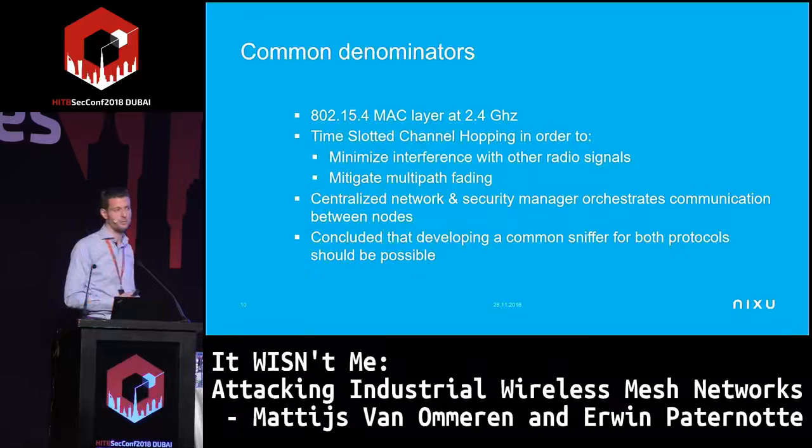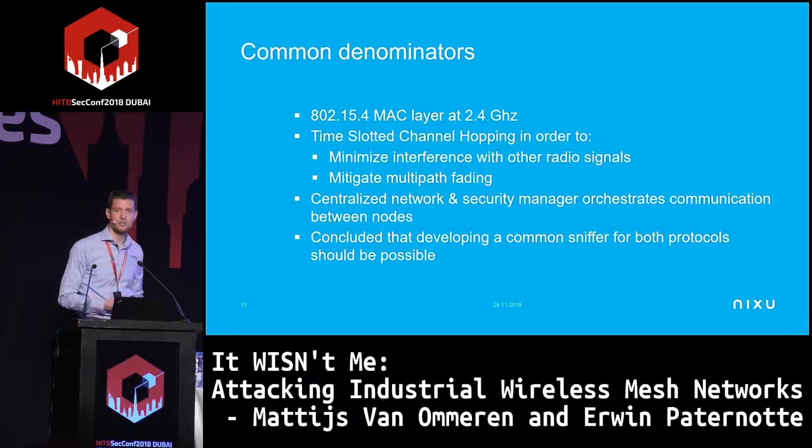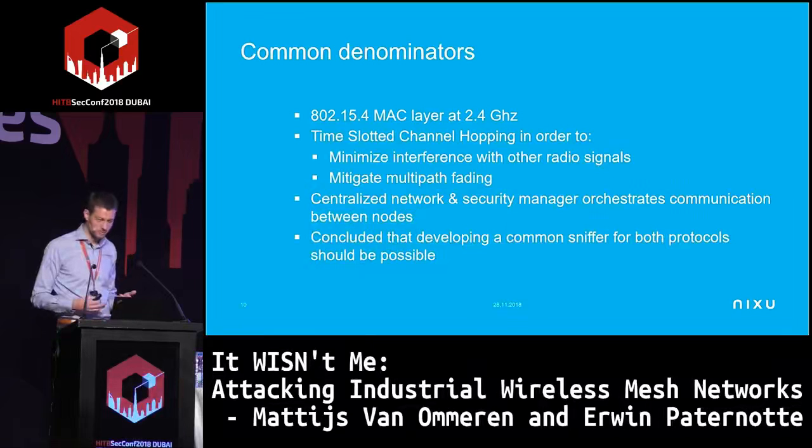Basically, if you have one wave that is at the top and the other one is at the bottom, they cancel each other out. And that's another thing they try to minimize by hopping the different channels. And both actually have the same centralized network and security manager, which orchestrates the communication between the nodes.